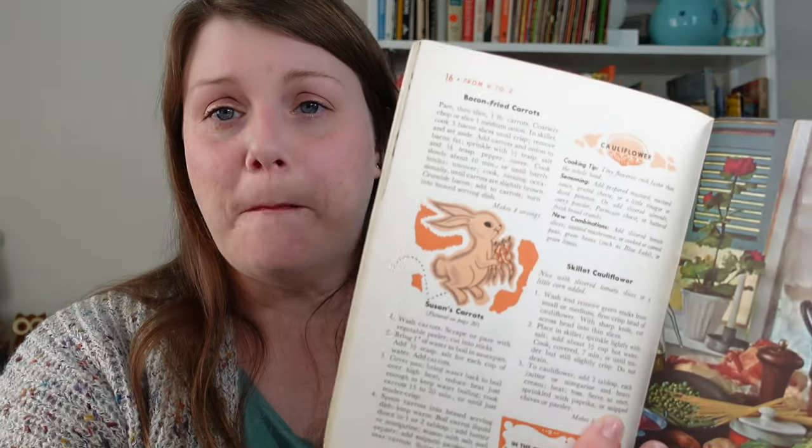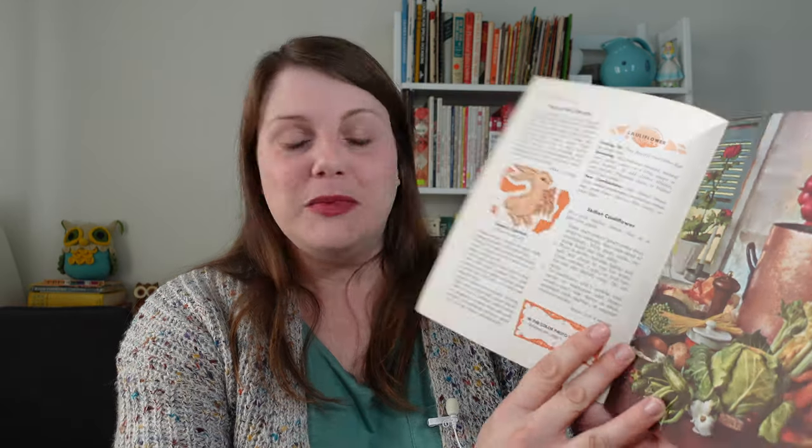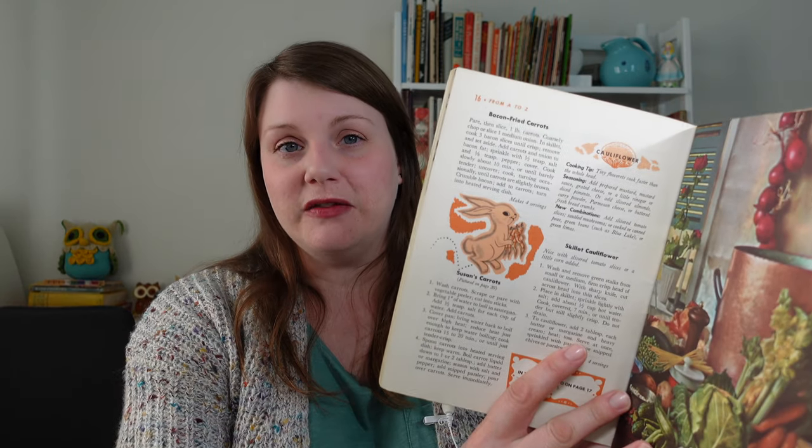Look at this cute bunny. I love it so much. And then below that, we have Susan's carrots. This really seems like just buttered carrots with salt, pepper, and parsley. Again, not really a recipe, but I guess if you're forgetting how to serve carrots, this is perfect. Also, we get a cute bunny out of it.